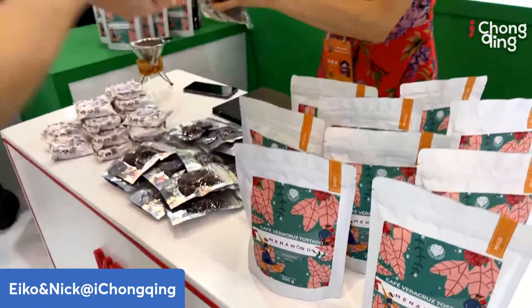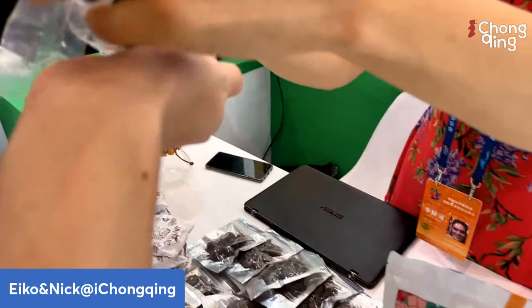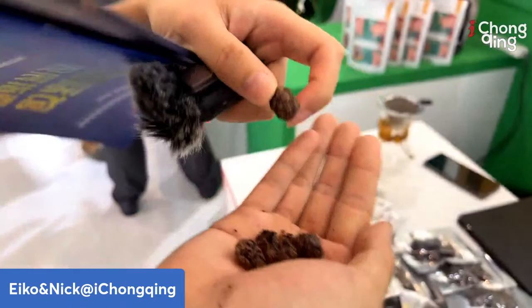I really like raisins. In China, we also have a good place for raisin planting, like in Xinjiang province. But the flavor, I think, is different, because this is my first time to eat raisin with chocolate. Nice.